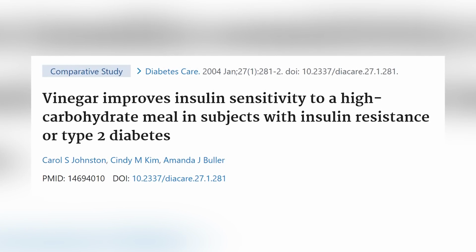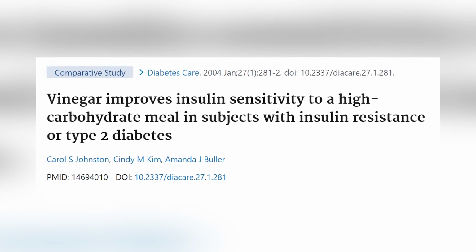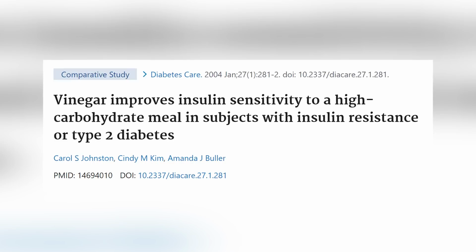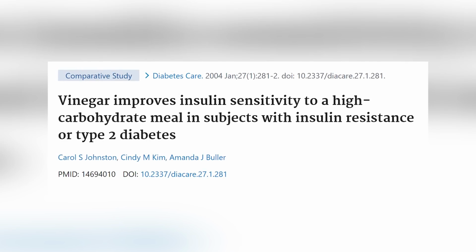One study had participants take 1.5 tablespoons of apple cider vinegar before a high-carb meal, including a bagel and orange juice. They found that the group that consumed apple cider vinegar were up to 34% more insulin sensitive an hour after eating, compared to the group that consumed the placebo.